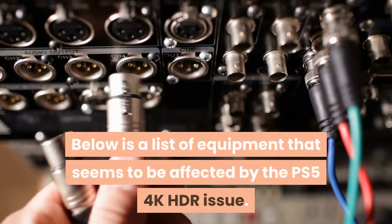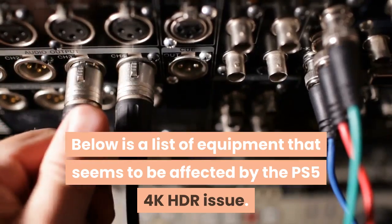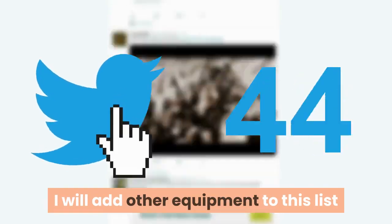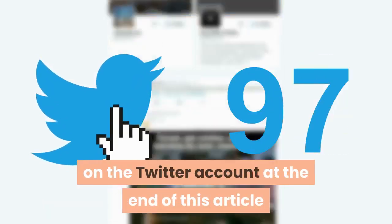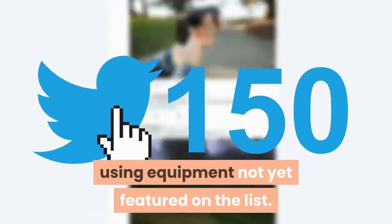Below is a list of equipment that seems to be affected by the PS5 4K HDR issue. I will add other equipment to this list as more cases emerge. Feel free to contact me on the Twitter account at the end of this article if you find yourself impacted by the problem using equipment not yet featured on the list.